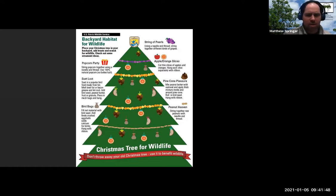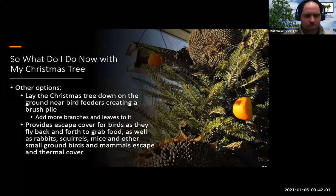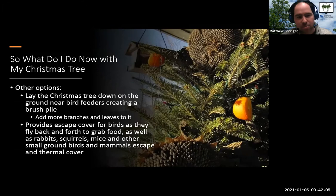So this can be as time consuming and decorative as you want, but there are a lot of options out there. In addition, you can take the route of just putting a sunflower head that has seeds on it in there. That's pretty simple, especially if you've grown sunflowers in your garden. Many species of birds will be all over the food that you're providing them there.